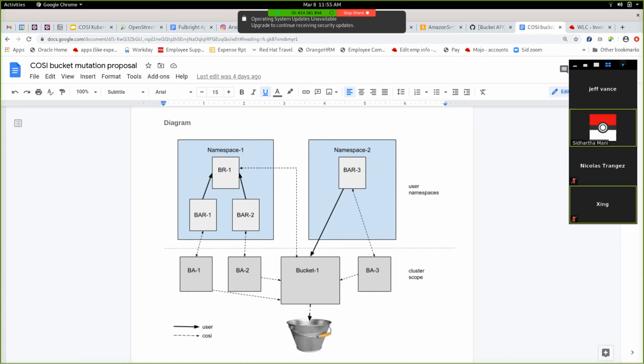Oh, I would expect it to be gone. Yeah, if the retention policy is delete, or the deletion policy, I thought we called it, then the deletion of BR1 should result in the deletion of the bucket, because that's what the policy says. Even though BAR3 is pointing to it. Yeah, because it's not his data, right? It's namespace 1's data. Until you change that retention policy, namespace 1 has the keys. He gets to do what he wants. So that's good. There's logic behind what you said, Ben, and I'd be interested in what other people are thinking of that scenario.